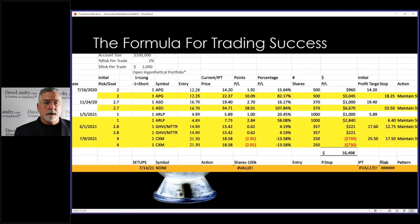Anyway, just real quick, this is the service portfolio coming in today. You'll notice I have no setups recommended. And that goes all the way back to the middle of July. And I hope we have something to do soon. And I think we're getting there, but I'm not going to force the issue. I'm going to let the market come to me.